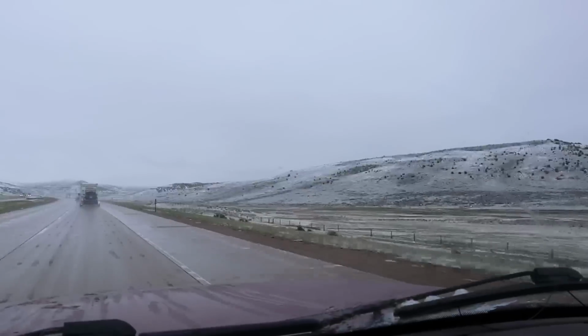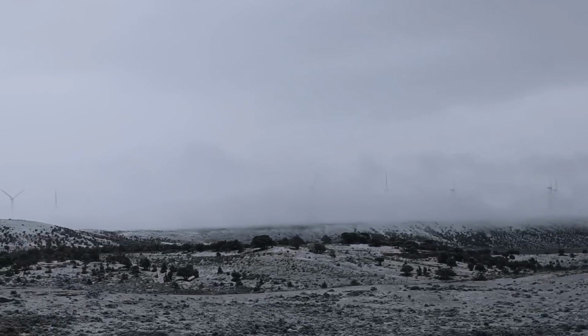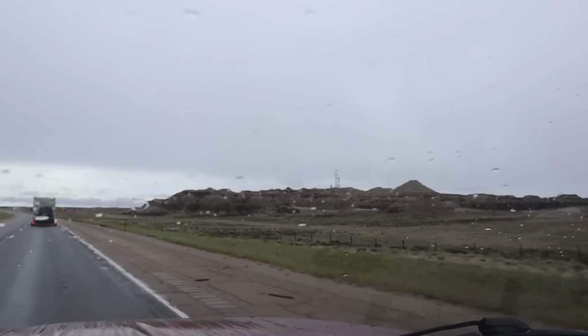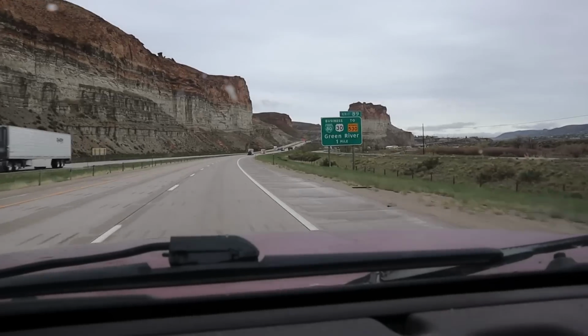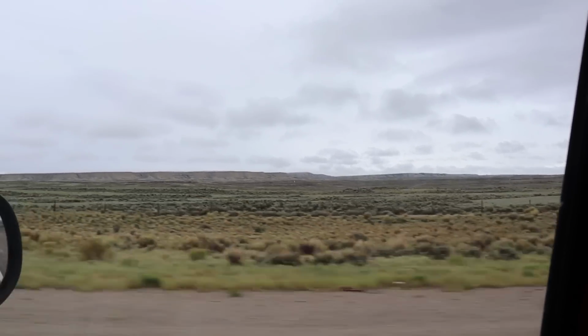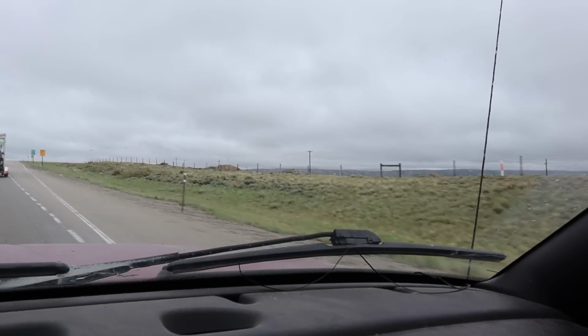So we made it about midway through Nebraska. We are planning on actually being home tomorrow. So pretty excited about that one. Today we started out in Wyoming where it was snowing this morning. We drove all the way through Wyoming, several passes, gas stops, all that kind of stuff.